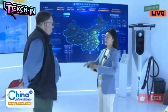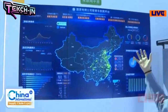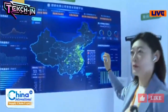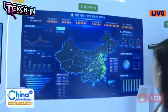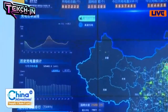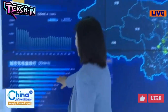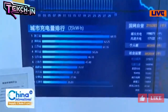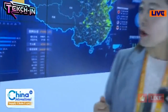Just now you mentioned the sharing of the electric car pillars, and here is a map. It shows the intelligent monitoring grid of the electricity. It could show us today, in one city, how many recharging pillars we have and how many kilowatts have been used to recharge the electric vehicles. It also has a list of which provinces have more EV cars. So with this kind of intelligent monitoring grid, I suppose it could also help us use electricity and energy more efficiently. Yes.